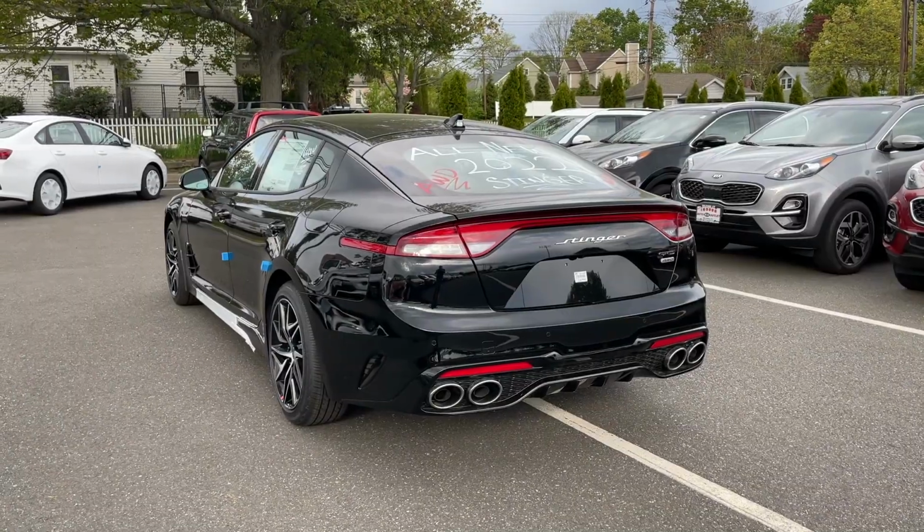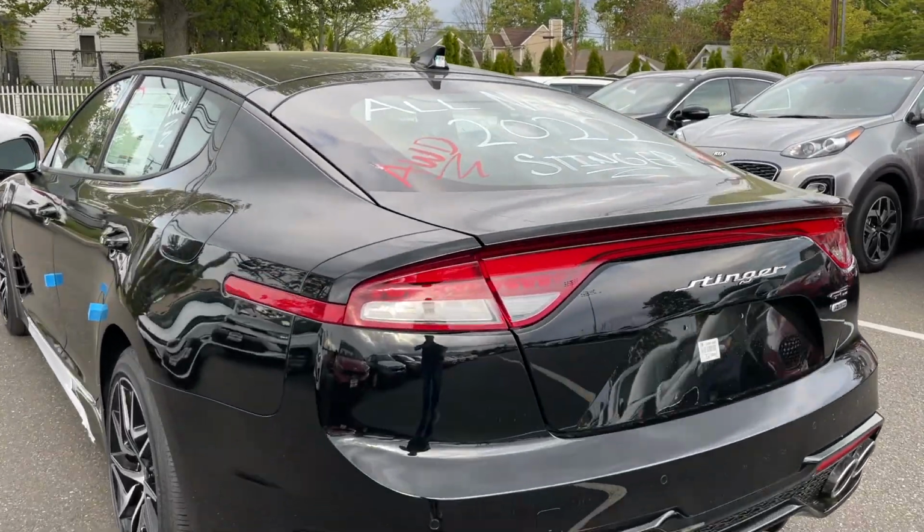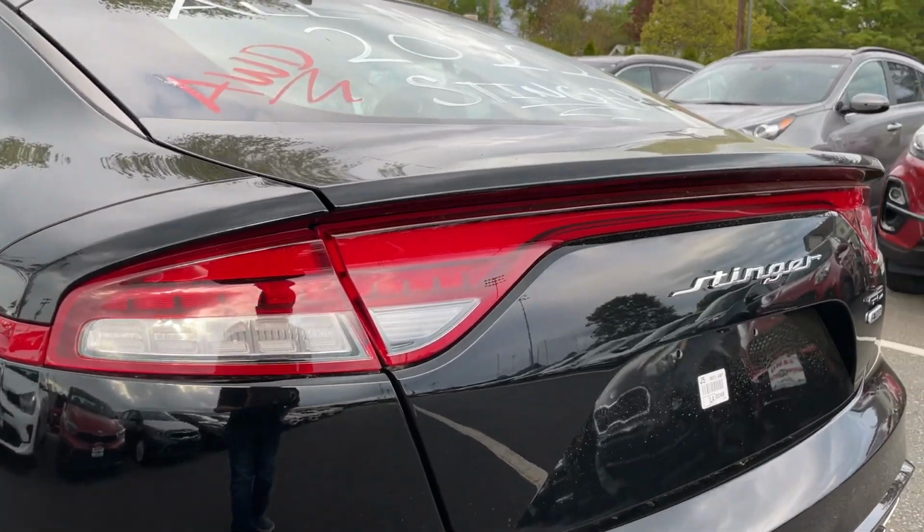Here is the back of the Stinger. Kia did tweak the tail lights on this facelifted Stinger. They are a little bit different and they are brighter now.